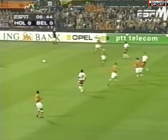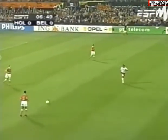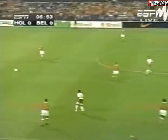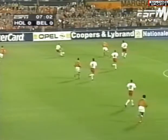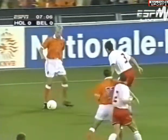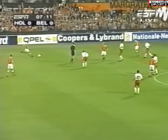Oh, that shows a lot of confidence in your keeper, doesn't it? You just knock it back to him like that. Van der Sar won 3 championships with Ajax. Edwin van der Sar has only conceded 2 goals in 6 World Cup qualifiers. Now Koku. Here's Dennis Bergkamp, faced there by Albert. Still Bergkamp. Ball played in by Newman, the header this time too high.